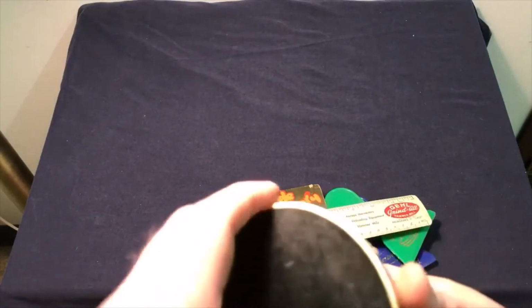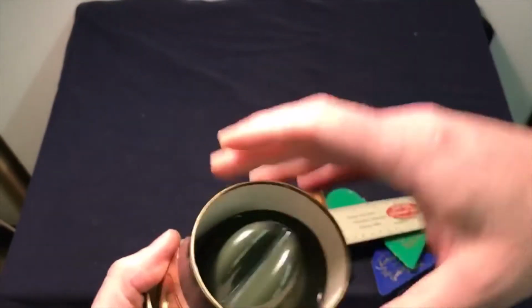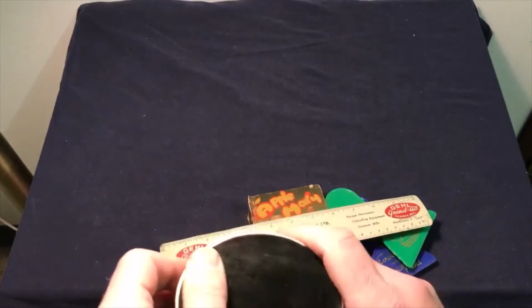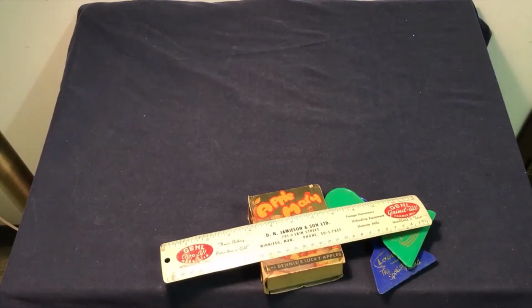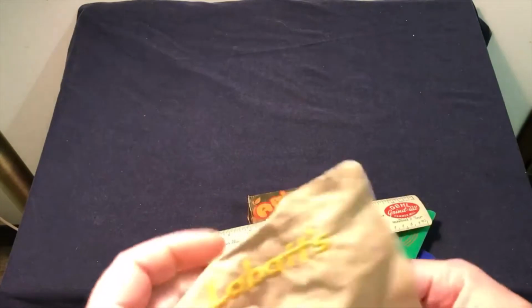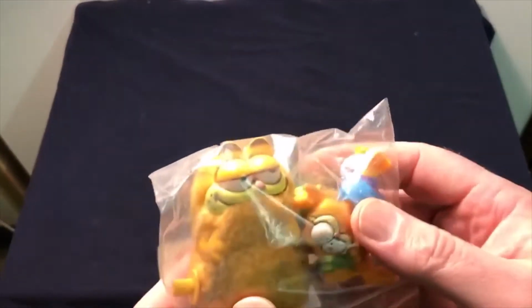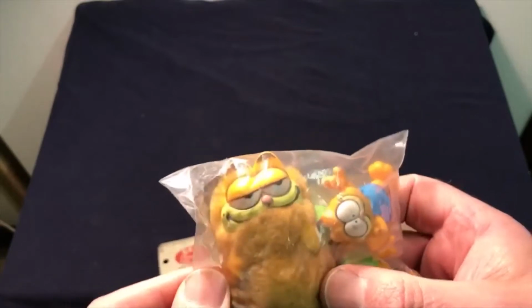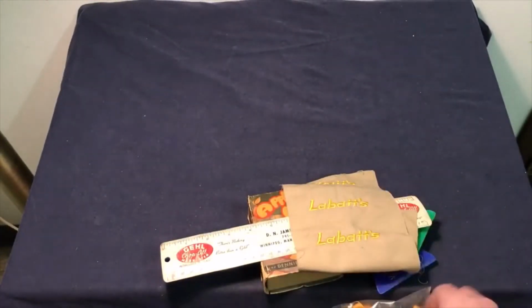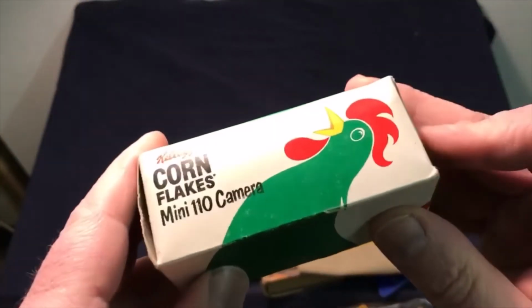And we've got a salesman sample hat in the original box. So we got a little olive green hat there. I gave those away in hat shops and such. And we've got another Labatt's piece that'll go with the openers there. These are samples from a uniform. And we've got a few Garfield vinyl toys and one wind-up. The wind-up's not working, unfortunately, but those. Got a Kellogg's camera. It's a little mini 110 camera.